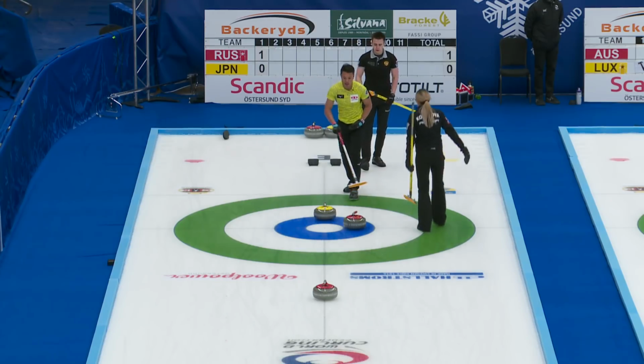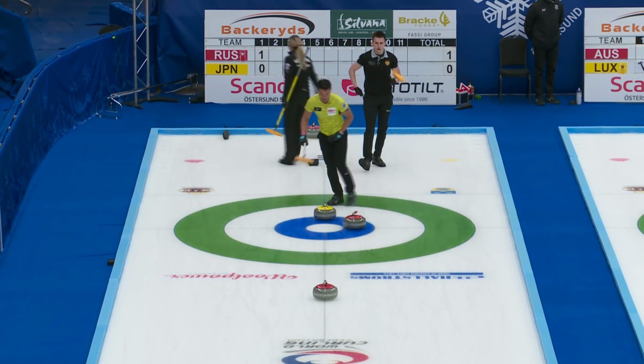This one over curling just a little bit. Line's not too bad if it stops about a rock higher. In play though, and Japan will have to deal with it.